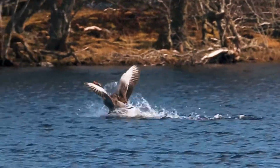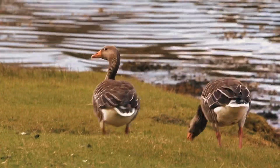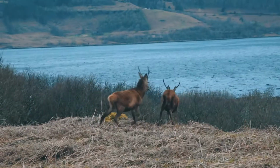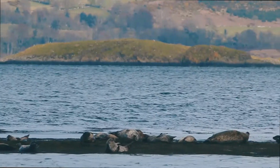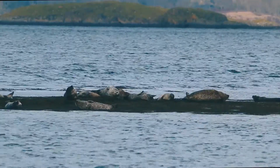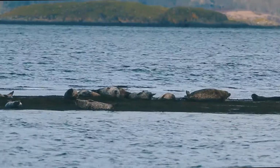Scotland is a wonderful place to watch wildlife. Although the wildlife more often seen by visitors is the more common species, like red deer and birds. Grey seals were once almost hunted to extinction for their fur. These days, large numbers can be seen hauled out on sandbars.